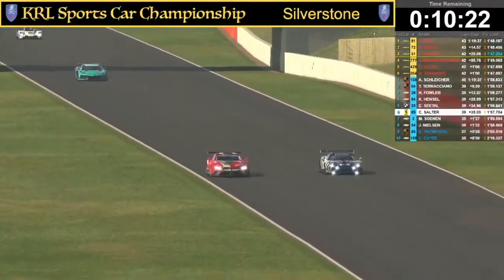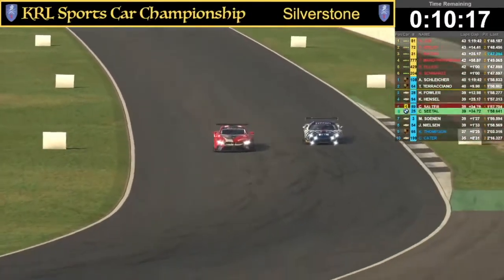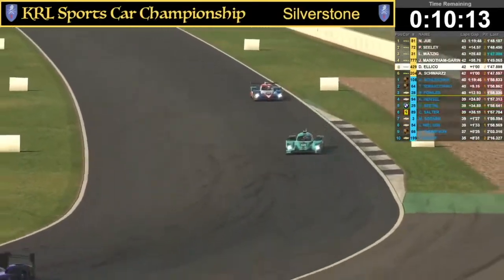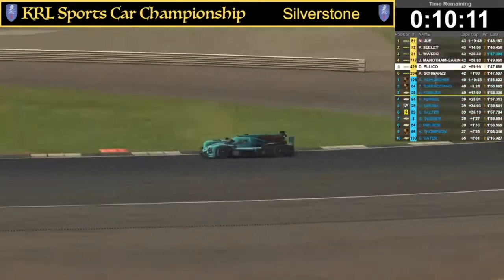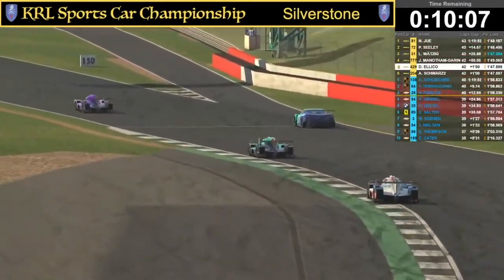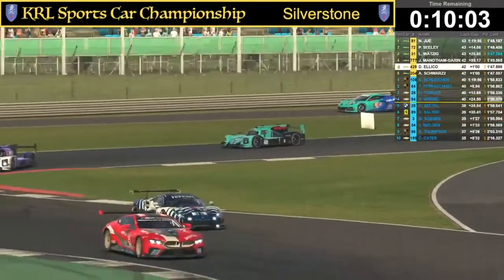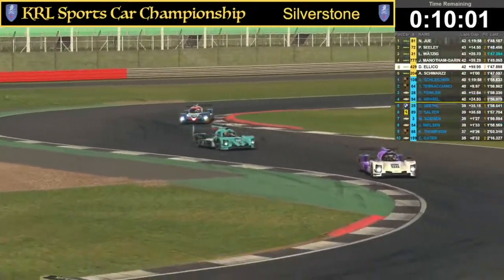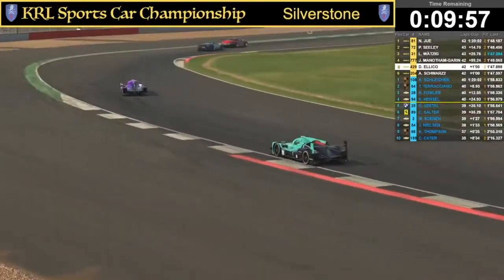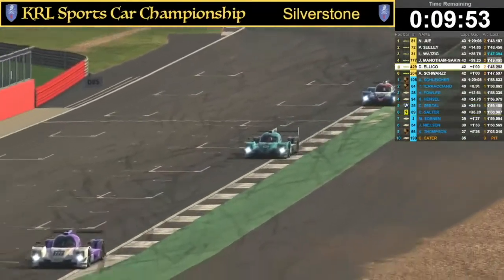As Seidel goes defensive again as they head down to Stowe. That could give a better entry line for Salter, but he backs off. There you see the battle coming up. There's Manathan Guerin. Getting out of the way is Cater as he heads to the pits. But all three of these LMP cars battling for position, coming up to the closest battle for position in GTE right in front of them.